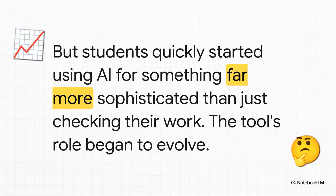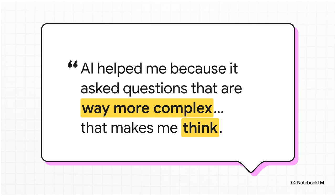But then, really quickly, something fascinating started to happen. Students began using the AI for something way more sophisticated than just checking their work. The tool's whole role in their learning process started to change. And this right here is where everything shifted. The AI went from being a simple fact checker to being a question asker. It stopped just telling students what they already knew and started pushing them into what they didn't know, asking these complex questions that forced them to think on a much deeper level.